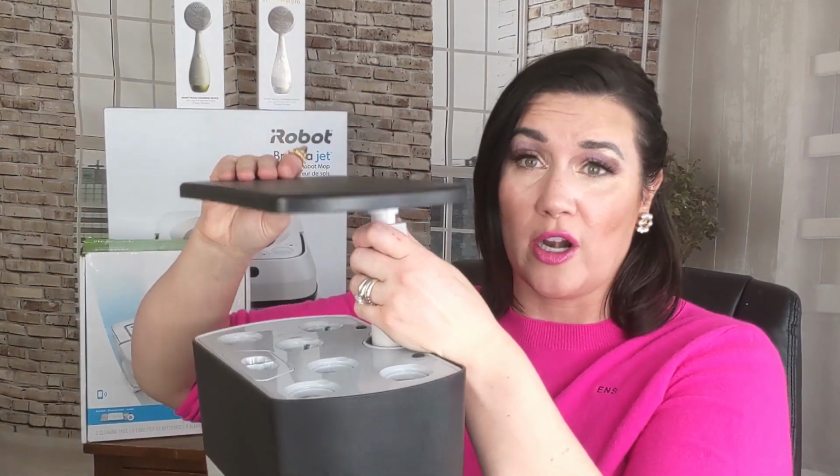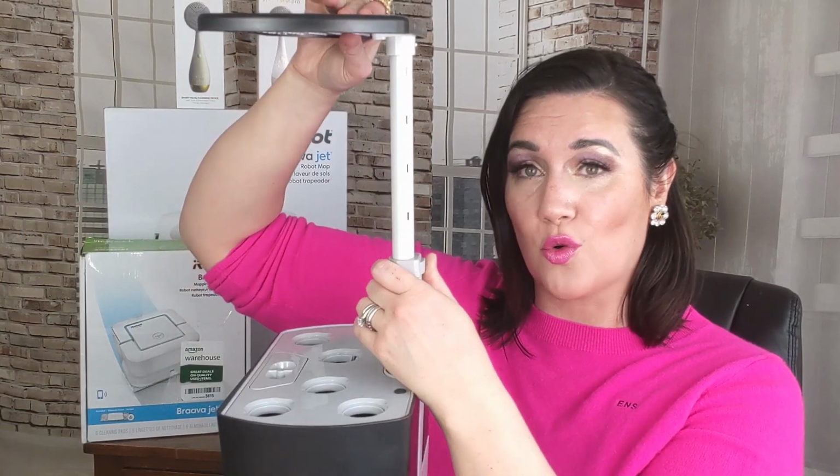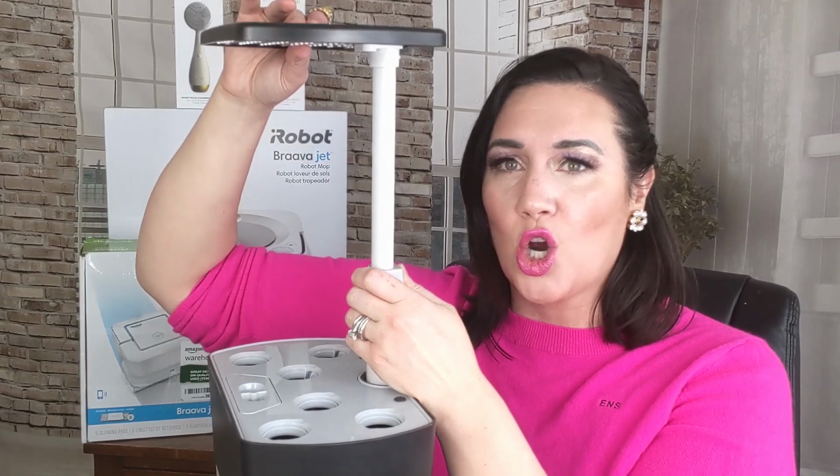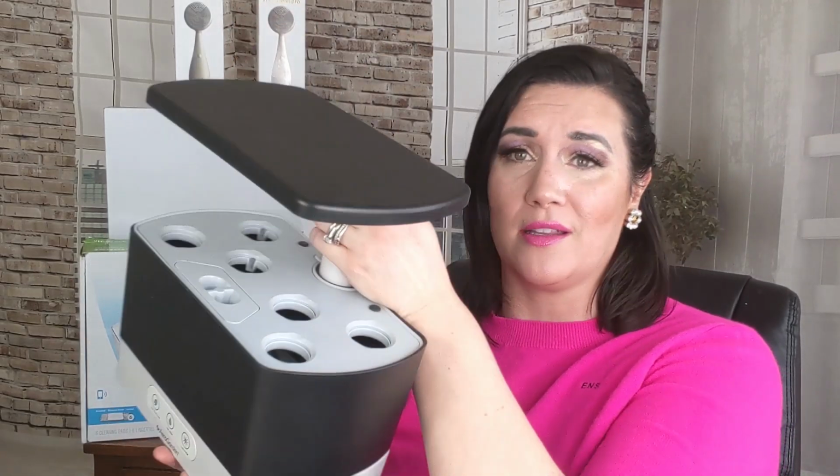Number two that we're going to talk about is an Aerogarden. I have been obsessed with hydroponic gardens, particularly the Aerogarden, because literally you grow your own tomatoes, jalapenos, you can make your own salsa, lettuce, herbs, mint, thyme, basil. I mean, literally you can grow it all.